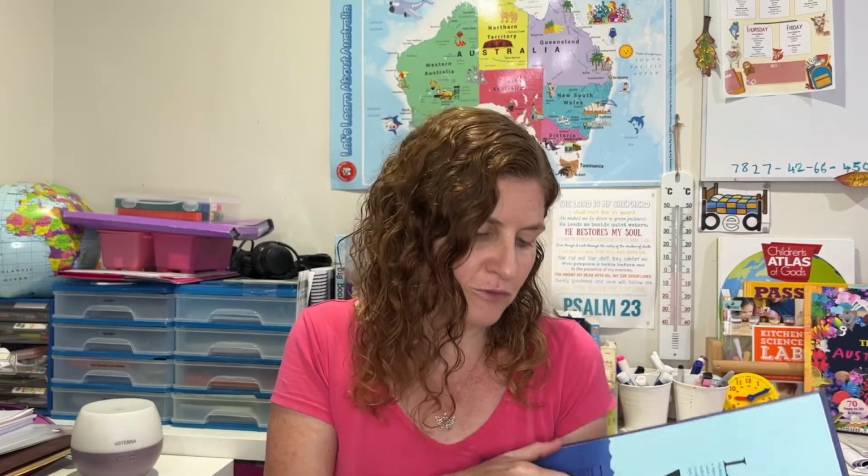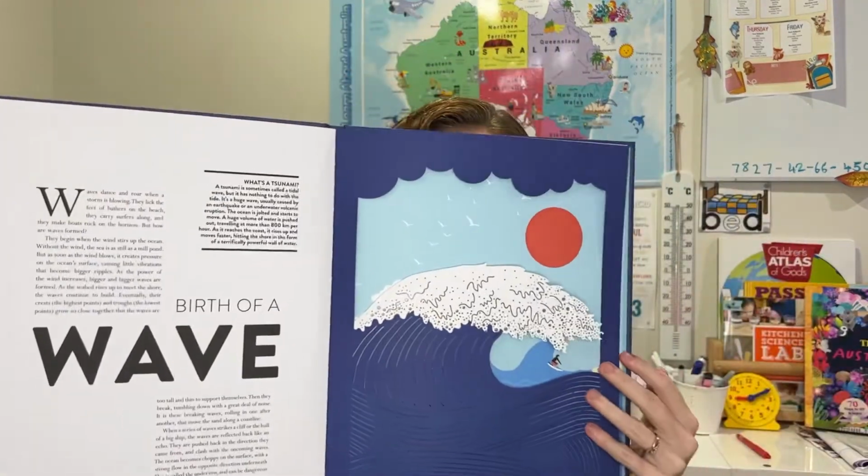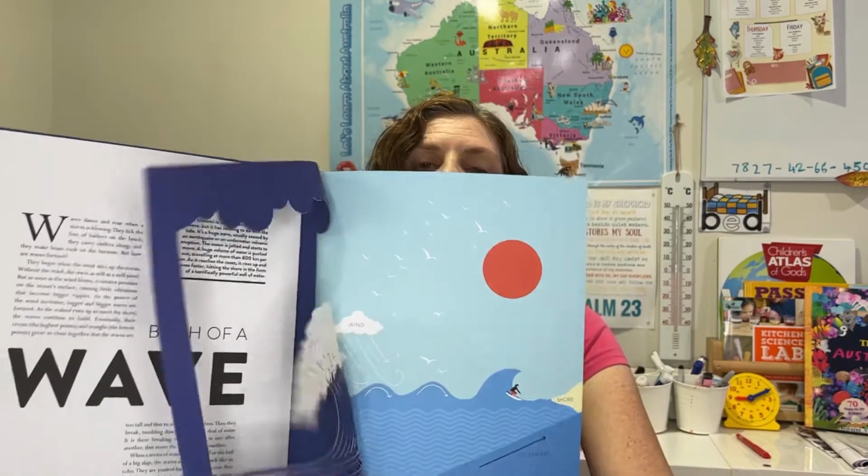I'll just show you a couple of pages just because I can. So it has beautiful laser cuts in it and lift the flaps. Like this page, for example, has beautiful little lift the flaps, and then there's beautiful pages like this that are just stunning. So it's all about the ocean. So it's an information one. So absolutely beautiful.